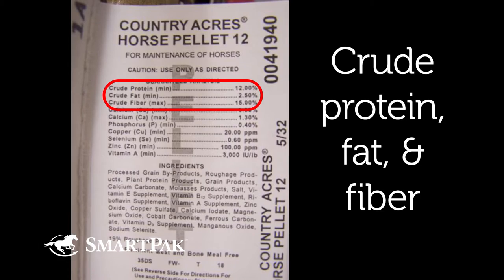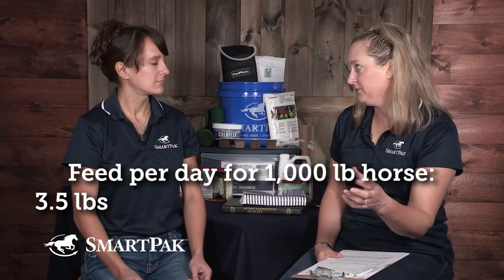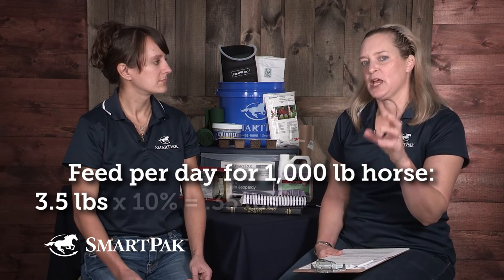Things you will always see on a label are crude protein, crude fat, and crude fiber. You'll also see a few minerals like calcium and phosphorus, and maybe a few vitamins like vitamin A and vitamin E. Going back to the crude protein, that's one that's always in percentage. So a typical horse feed might say 10% crude protein. And I know people talk in terms of, oh, I'm feeding a 10% or 12% or 14%. That's a little bit important, but you have to do the math. For the one I looked at here, you're supposed to feed 3.5 pounds a day for a 1,000-pound horse, and it's 10% crude protein.